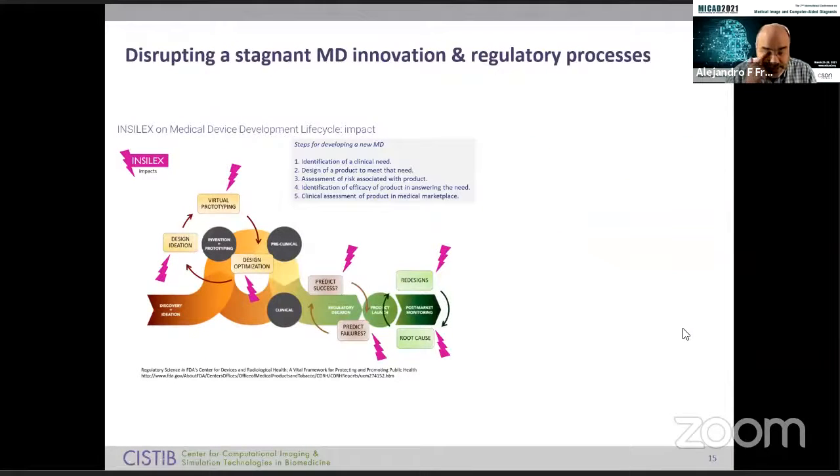So this is what the InSilex project is trying to do: see how we can disrupt this life cycle of medical device development, which has a number of phases, from the conception of the device to the optimization of the design, to then assessing the product potentially in virtual populations, to then redesigning or understanding the root causes of failure modes once we go to market.